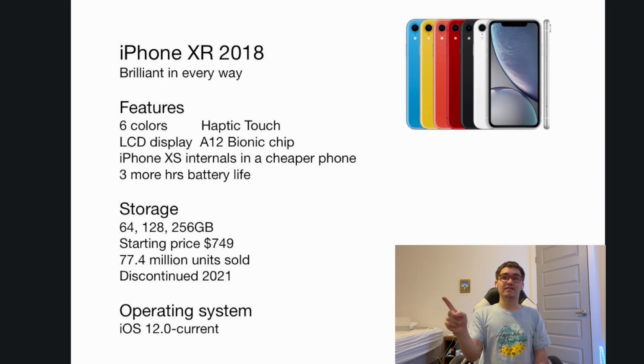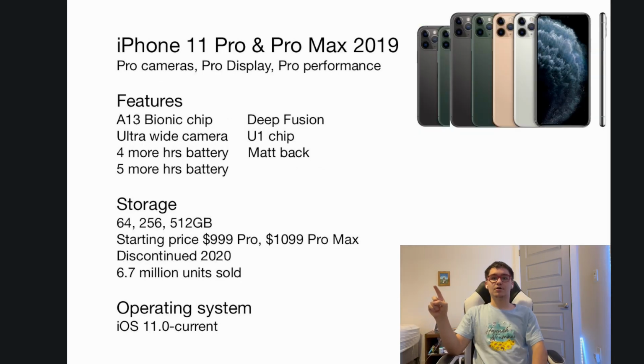Then, in 2019, Apple released the iPhone 11 Pro and 11 Pro Max. Both iPhones came out on September 20th, 2019, and Apple's catchphrase was "Pro cameras, Pro display, and Pro performance." The 4 key features are, first of all, the A13 Bionic chip, the ultra-wide camera for a triple camera system, Deep Fusion for better photos and video, and the U1 chip. It also had a matte texture back. 4 more hours than the XS, and 5 more hours of battery on the Pro Max.